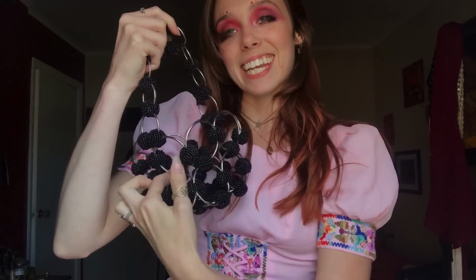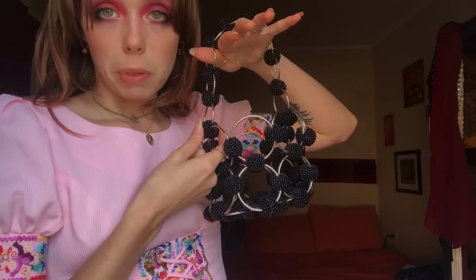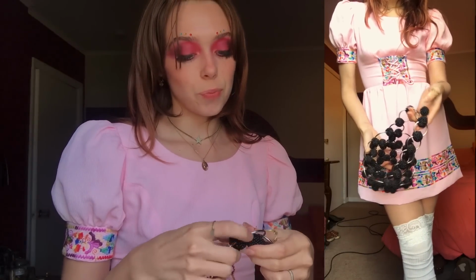Next up, this is just this adorable little basket, and the lady kind of laughed at me when I was getting it, but you know, whatever. It is kind of weird looking. But I love how these look like little blackberry candies. You know what I'm talking about? I don't know the exact name, but they have red ones too, and then they have the black ones for the blackberries, and they're delicious, and that's what this reminds me of.